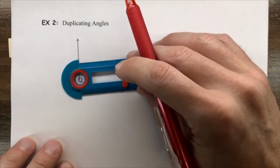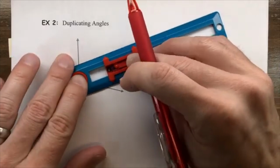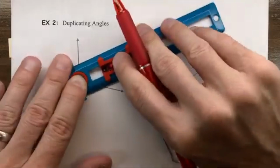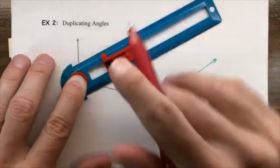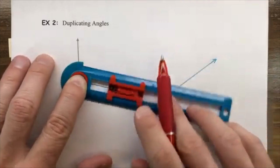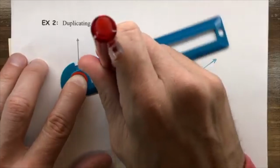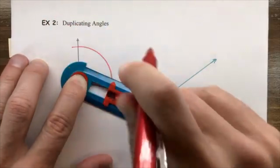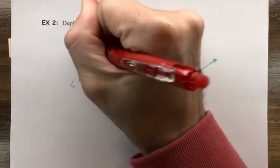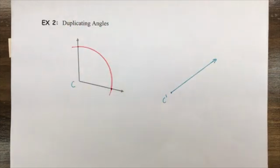I'm going to take the compass and center it at C. Then I'm going to move this part in until I have a measurement that does not go beyond the ends of the arrows. You don't want it to be super close to the center, but you can't go past the edges there. That should be pretty good. And I'm going to make an arc that goes all the way across, so I get 2 points of contact. I get a point here, get a point here, which happen to be the same distance away from C because they sit on the same arc.